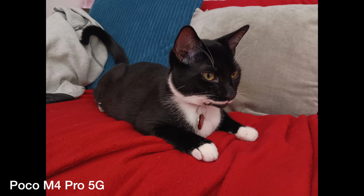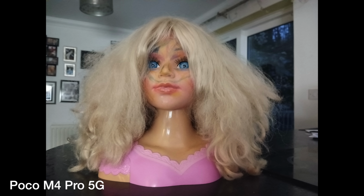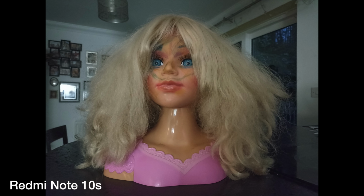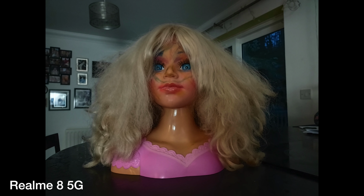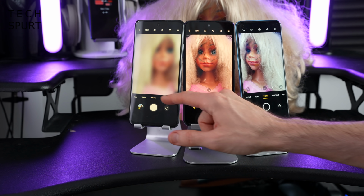Move indoors and the Redmi starts to struggle a bit with colour accuracy compared with the other two here, and the Redmi also fails in low light with serious grain even when the night mode is employed. In contrast, the Poco really brightens up a scene, while the Realme captures something closer to what you'll see with the naked eye.